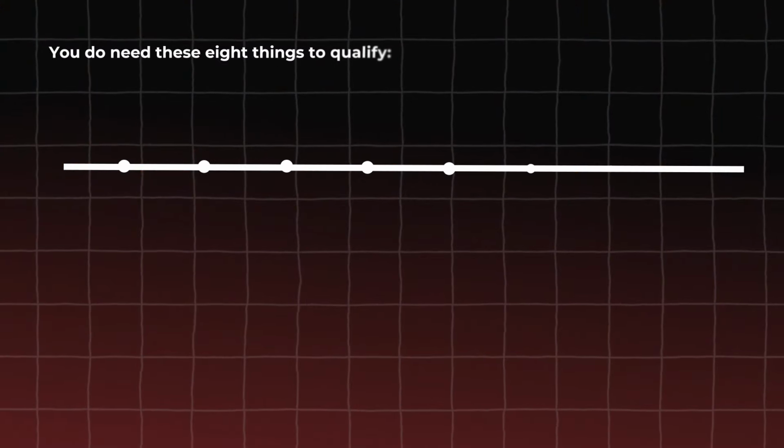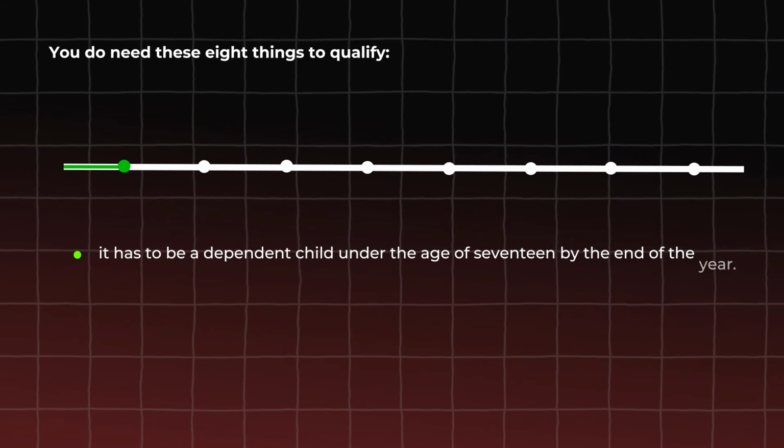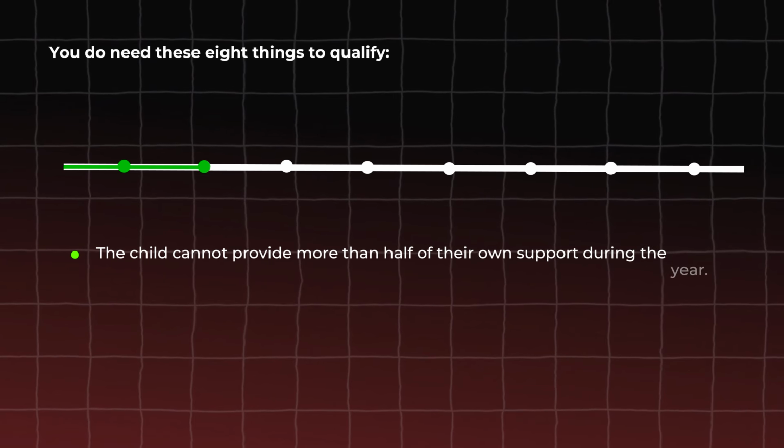If your child qualifies, you don't have to do anything special on your 1040 federal tax return to receive the credit outside of filling out Schedule 8812. But you do need these 8 things to qualify. First, it has to be a dependent child under the age of 17 by the end of the year. The child cannot provide more than half of their own support during the year.